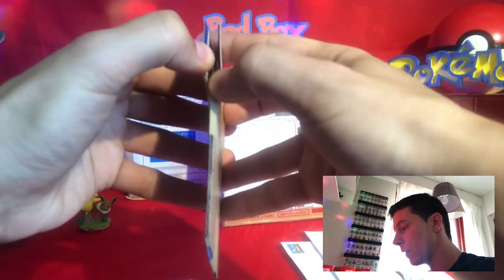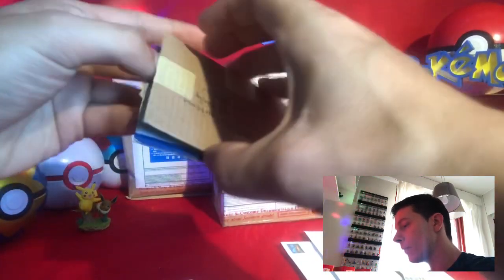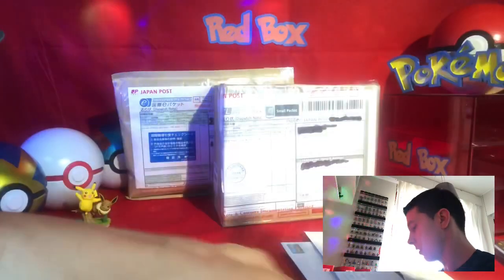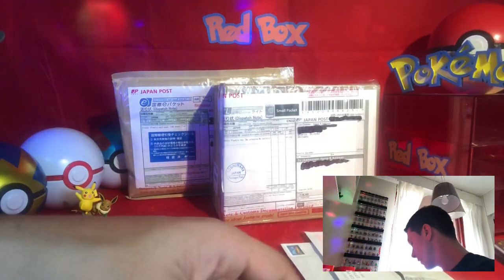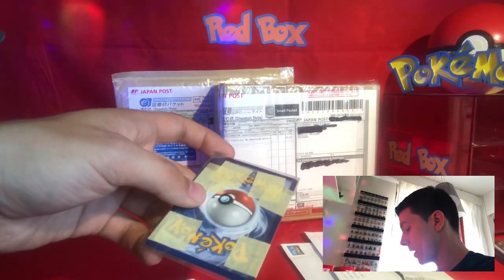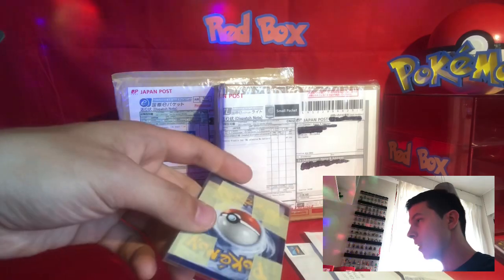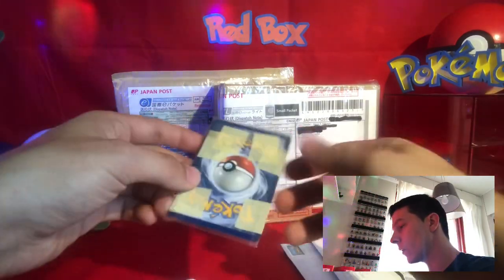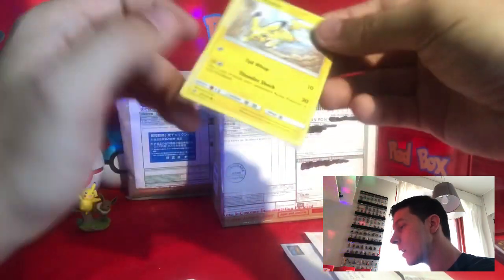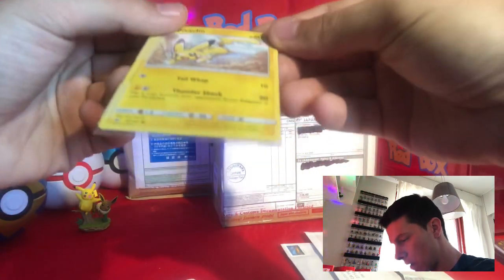I'm very careful with these. But yes, it does open nicely. But it's a very nice touch. When you're selling cards, when you're selling singles, I do sell singles myself. On my eBay, you can find it there, Redbox Collections, and I do sell singles myself, and I like these little details. Pikachu for the collection!